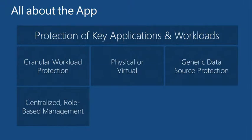When you integrate DPM with Ops Manager, we now allow that role-based granular configuration and management, similar to what we've seen with some of the other tools.